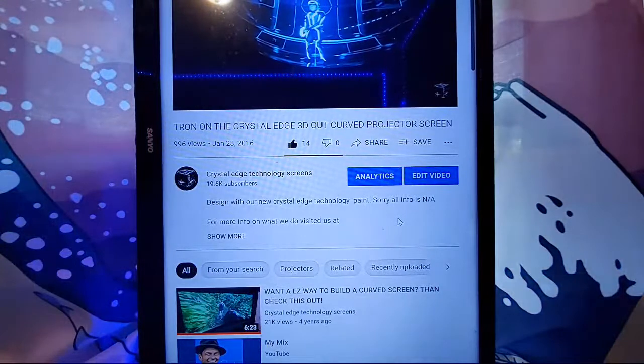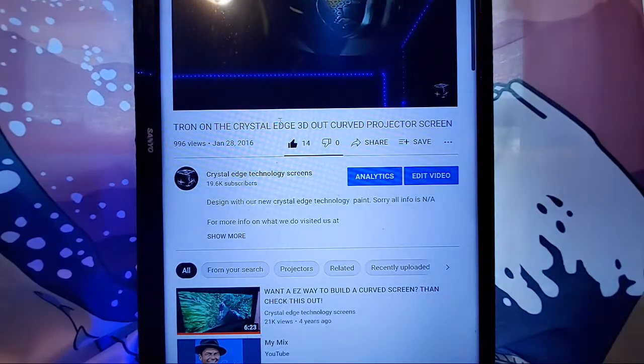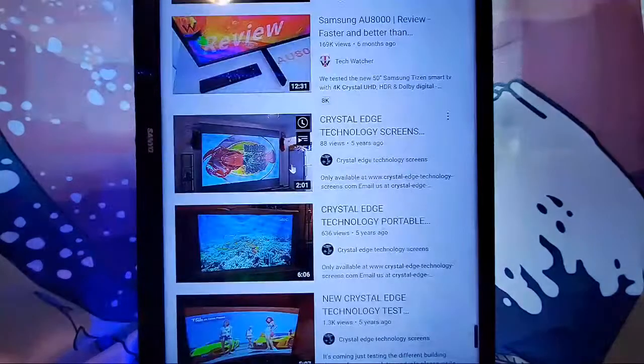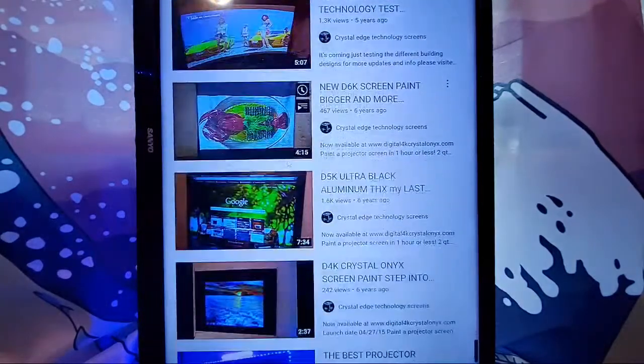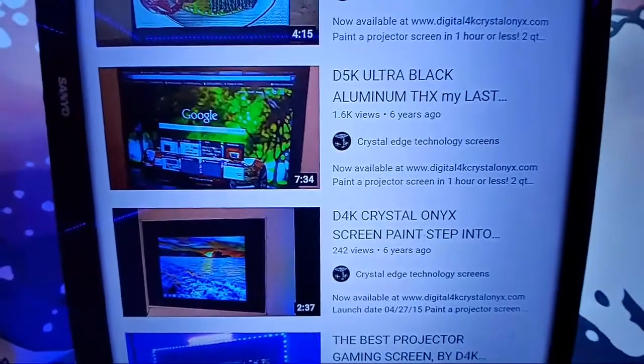Those wallpaper screens that LG has, yeah, we had those demonstrations too. Did all that. Invisible technology, we developed it first. We've had it perfected back then. Look at this, another black screen, crystal onyx black screen.